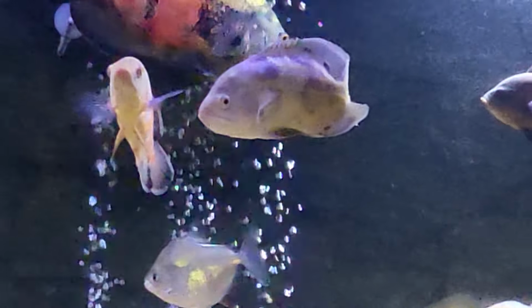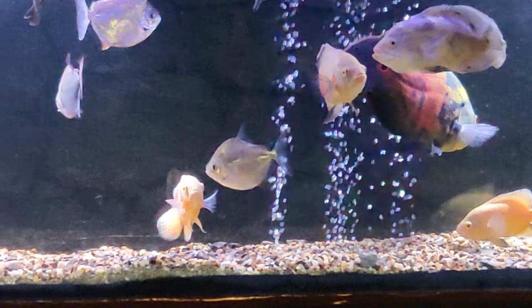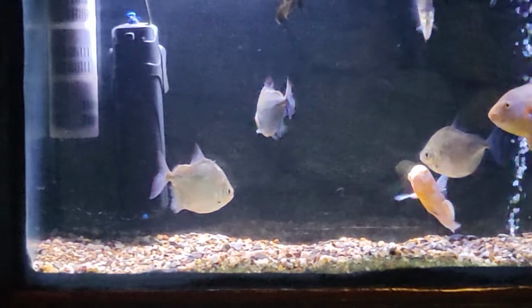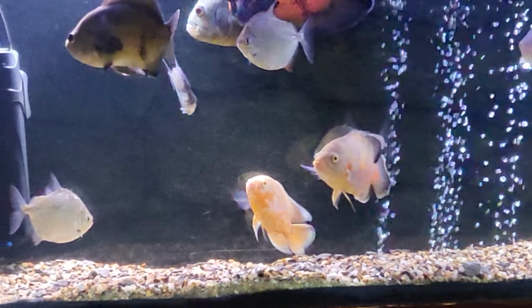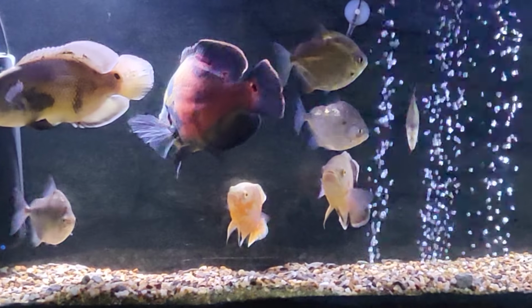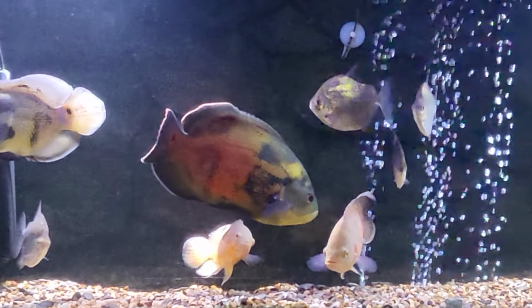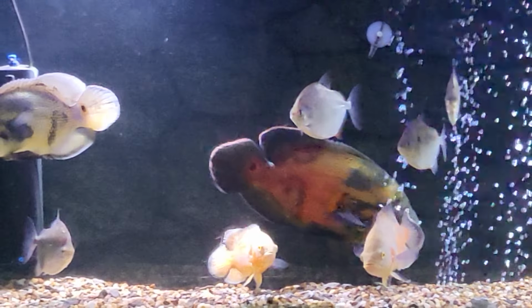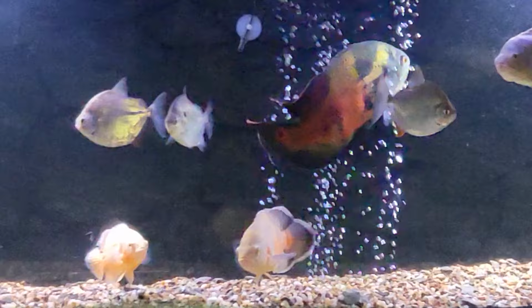Buddy gave me two of the nicest Oscars in the tank. And the silver dollars are just wow. A little damage to heal up on one of them, but it's okay. Give him 2 weeks, it'll look like new. Keep an eye on the damage though, because it could develop some manner of infection. Keeping the water super clean.